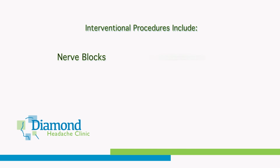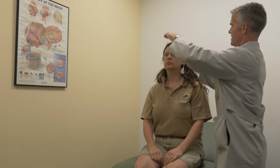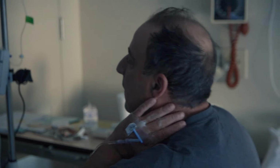Dr. Alex does a lot of interventional procedures. So sometimes we'll do nerve blocks, Botox, epidurals, facets, or radiofrequency ablations. And these interventional approaches may help some other chronic condition that the patient may be dealing with. For example, neck issues or back pain or neuralgias that they have.